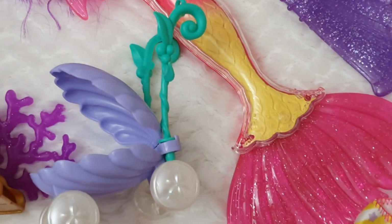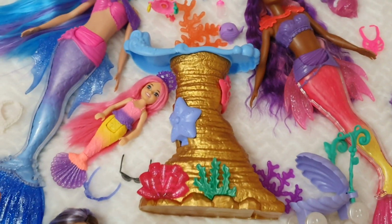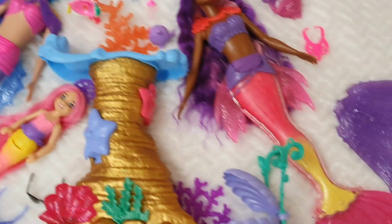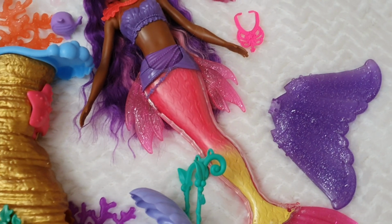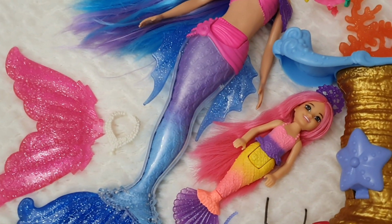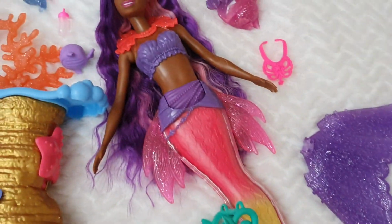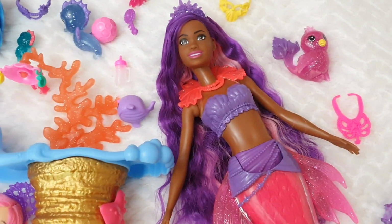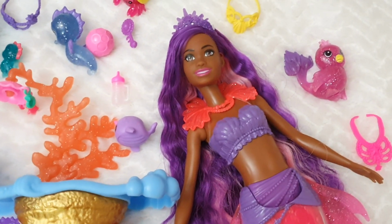In the movie, they actually only have one fin, so I think this is the one that appears for Barbie Malibu. This is the one that appears for Brooklyn, but again, she came with an extra one that is exactly the same as Malibu's fin, but in a different color. So that's always pretty cool to be having around if we wanted to interchange those. And she's just looking so gorgeous.